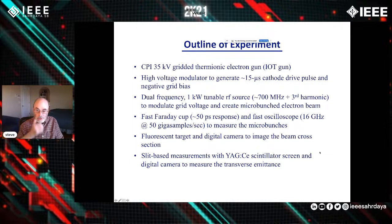Okay, now the next word slide, and then I'll start just talking about results, are the pieces of the experiment. We use the IOT gun that we bought from CPI, which is just a subcomponent of their IOTs. A high voltage modulator to generate 15 microsecond drive pulses to do the experiment. Again, not CW, but long enough to get into the CW regime of the pulse generation.